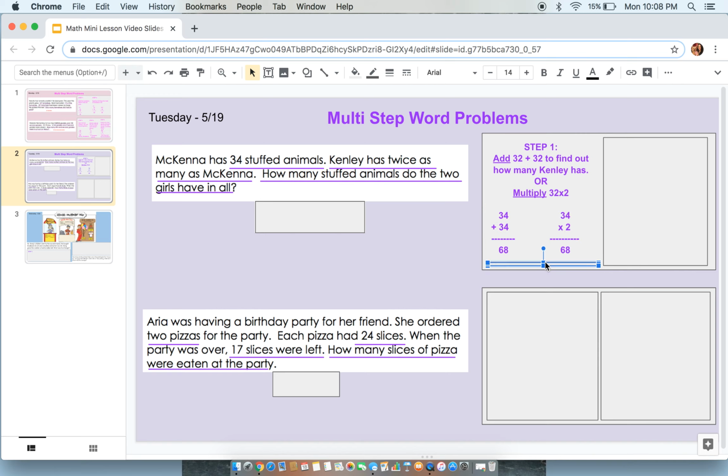So I'm going to lower this. So 34 plus 34 is equal to 68. If we were to multiply it, 2 times 4 is 8. 2 times 3 is 6. So how many stuffed animals does Kenley have? She has 68. The second part of our question, the second step of our problem, is asking us how many stuffed animals do the girls have in all.